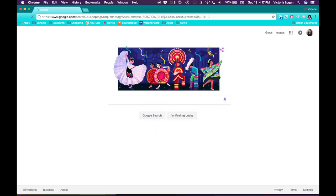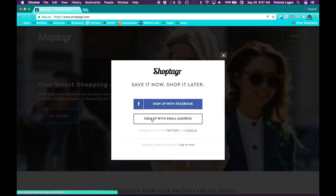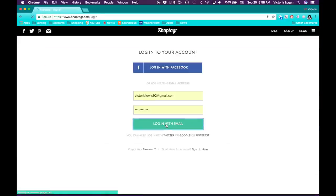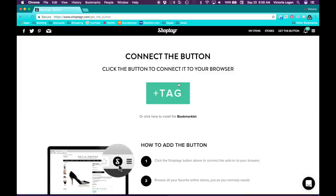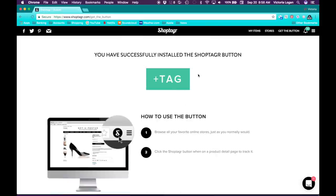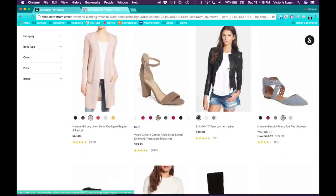It's really simple to do. All you have to do is go to shoptagger.com and you're going to create an account. You just put in your email address and your name and simple information. I already have an account, so I'm just going to log in. And then when you have your account set up, all you have to do is set up the browser button. So you just click get the button, press tag, and then you can add the extension to your browser. And you head over to your favorite store and click the button when you see an item that you like.